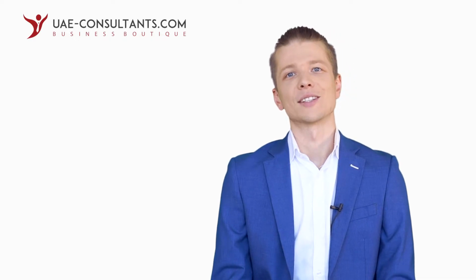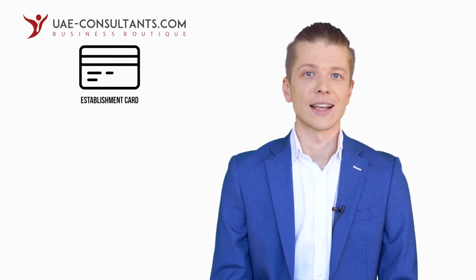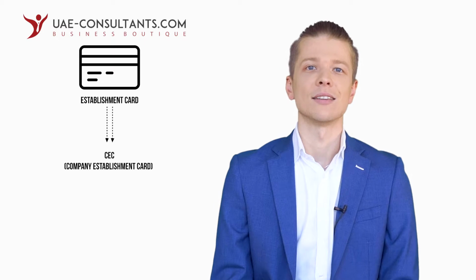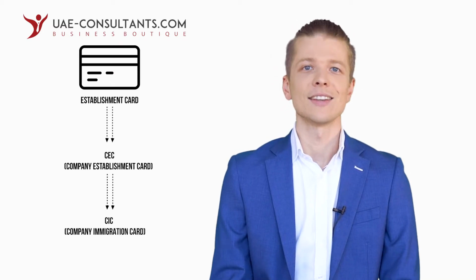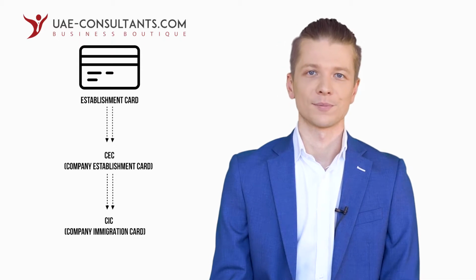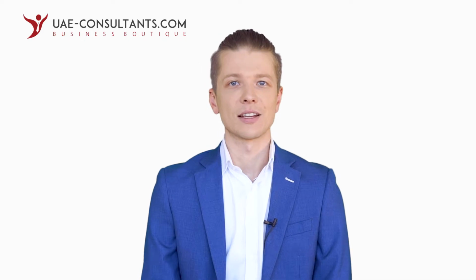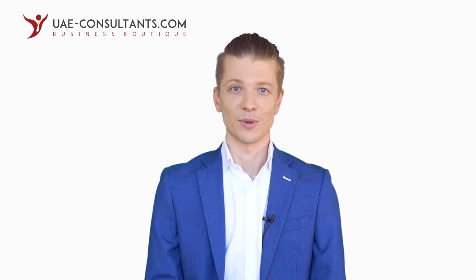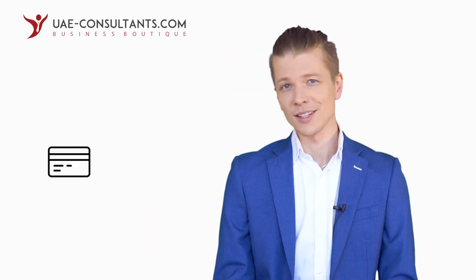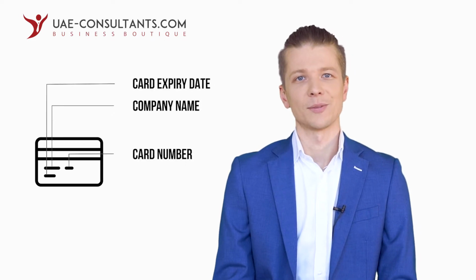First of all, it is not the only name of the document. Establishment card can be also called CEC, or Company Establishment Card, and CIC, or Company Immigration Card. Regardless of the name of the document, it is essentially a plastic card, as big as your bank card, which specifies the information about your company. This includes the name of your company, card number, and expiry date.